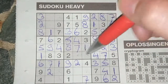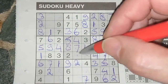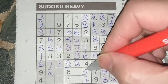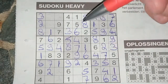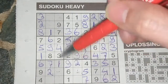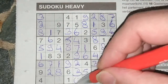2 missing numbers of this big square for the numbers 9 and 6. We have a 9 there, so no 9 here, 9 should be here and the 6 goes there. One missing number in this column for the number 5. Then 2 missing numbers in this row for the numbers 3 and 8. We have a 3 there. No 3 there. 3 should be here and the 8 goes there. One missing number in this big square for the number 8.